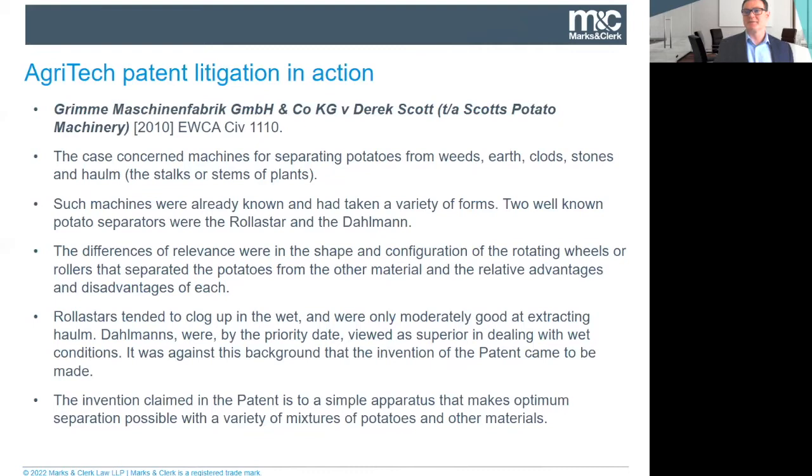So the case that I'm going to refer to is the Grimmer case against Derek Scott. The case related to a machine for separating potatoes from the other materials that are dragged up when harvesting. These machines were known, and there were already such potato separators on the market, but the inventive elements of the patent in question related to the rollers that were used to separate the potatoes from the other materials. So that was the key element of this case. This is a feature of patent cases, whereby it often homes in on a very specific element of an invention. And here it was the rollers.